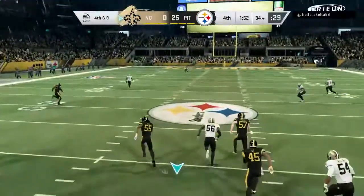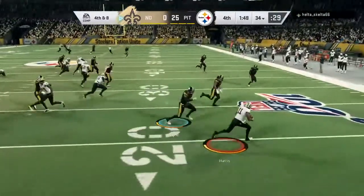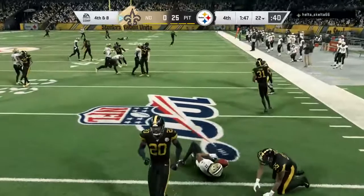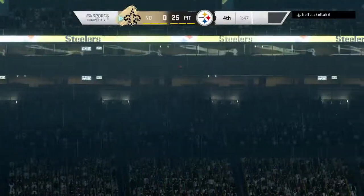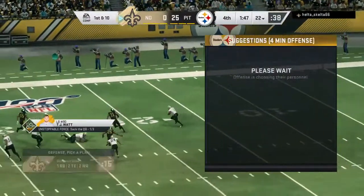Barry on to punt as he gets this one away. Harris now to return. It's a net of 40 there. Punt of 48 and a return of 8. And the Saints will take over with a first down and 10.